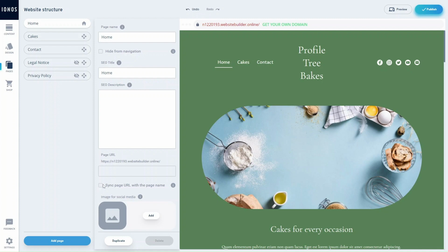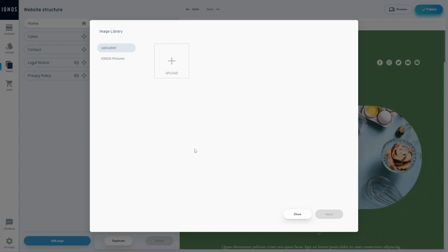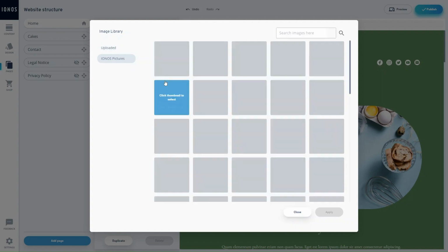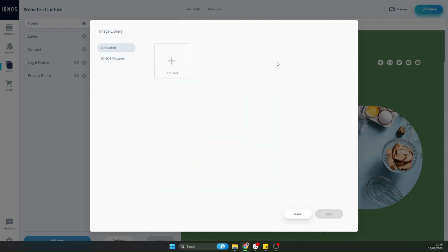And the other thing you want to make sure is that you have the page URL set up. So right now we have the not the custom domain, but once you have your custom domain set up, it'll show up with your custom domain as well. And then you want to add an image for social media. And this is just the image that'll show up if you were to share your link onto social media pages as well. You can either choose IONOS pictures, and you can select from a wide range of stock images that are free to use, or you can upload your own pictures as well. It's up to you how you want to do that.